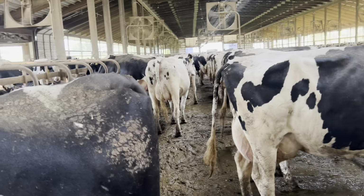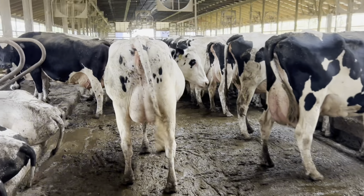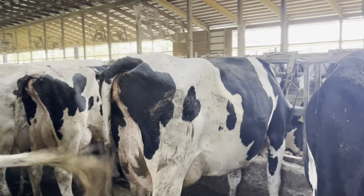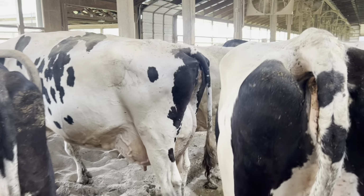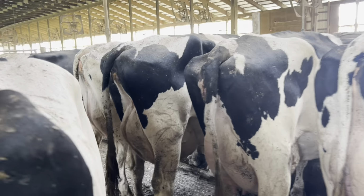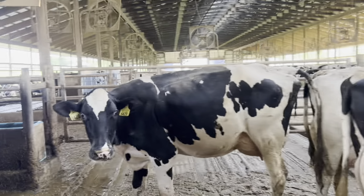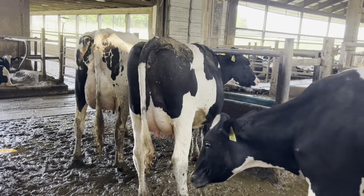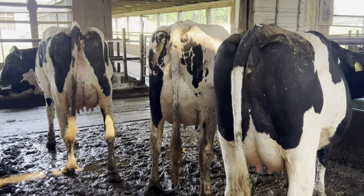I don't see the cow that I'm... Probably missed her. Yeah, well, we're gonna go around the block again. Here's a little Captain 2-year-old. That's a second lactation Captain. There's another Captain 2-year-old, so you got 3 Captains there. Real good udder cows.